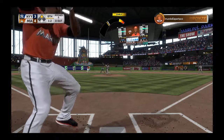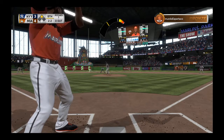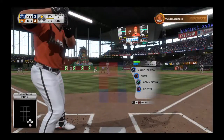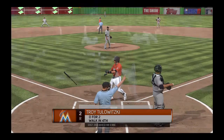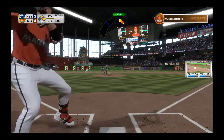Looking for the K. Here's the pitch. Ball 2. Even at 2 balls and 2 strikes. Here's the pitch. And a half swing that time, but it's a full swing in the eyes of the umpire, and that'll be the first out of the inning. Here's Brian Dozier now. 2 hits in 3 at-bats for him in this one. And here's ball 4 now on the intentional walk. So that'll set up the double play possibility with 1 gone.